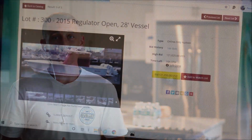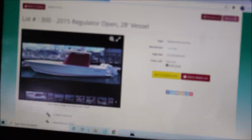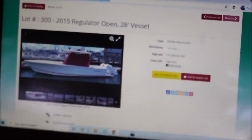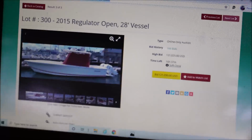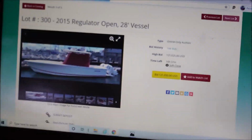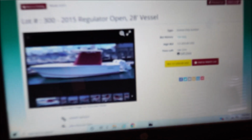This is the website here. We got a 2015 Regulator open fish 28-foot with twin Yamaha 300s. I'll go through some of the pictures and everything with you. I don't have a screen recorder here, so I have to use my camera. As you can see right now, the bid's at $121,000, and it ends in 16 hours.